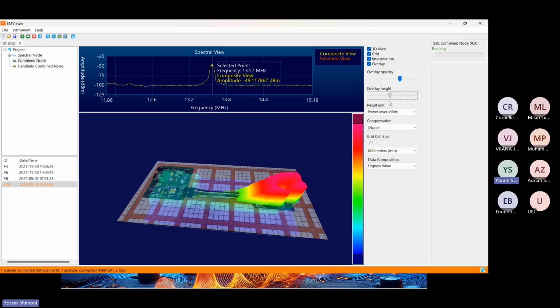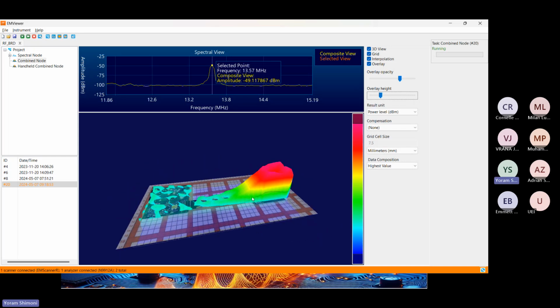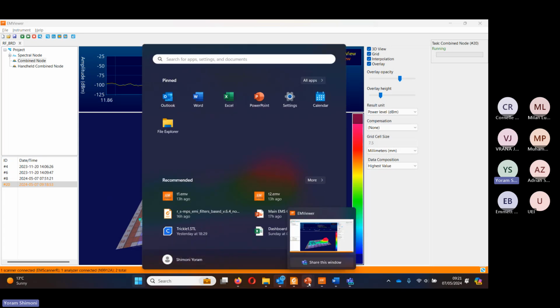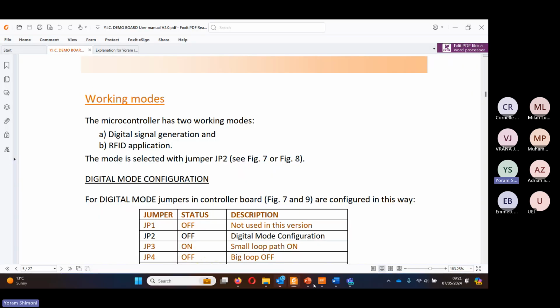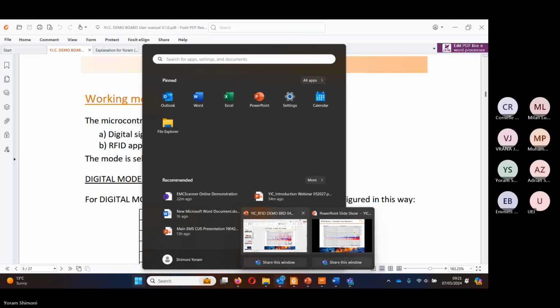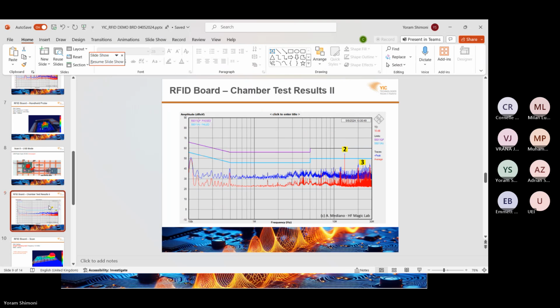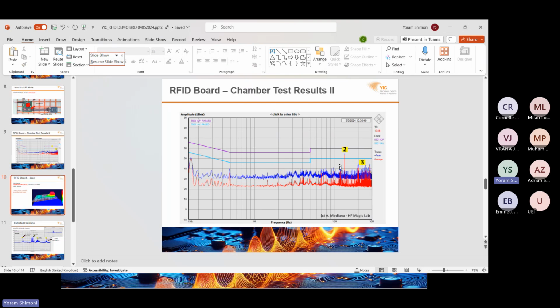But the problem is that it's actually being distributed through the cable to the main board. And that's essentially caused the failure. So this is what we see here. So we do not expect to see that on the main board in this area here.